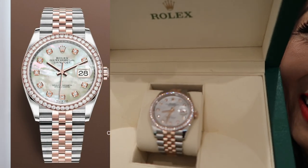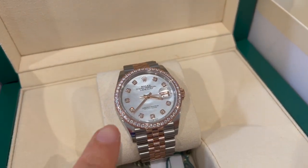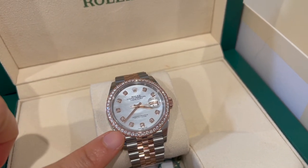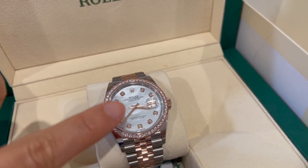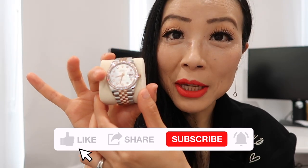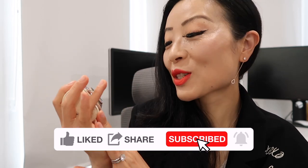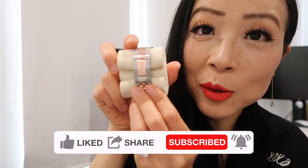Ta-da! My goodness! This is my Rolex Oyster Perpetual Datejust in Oystersteel and Everose gold with a white mother of pearl dial, a diamond-set dial, and the whole diamond bezel. It's the 36mm with the jubilee bracelet. I'm so happy to have this one. Welcome to the family. This is how the back looks.